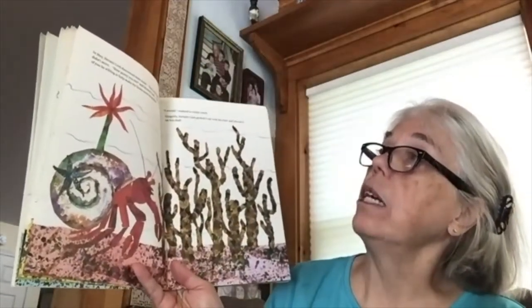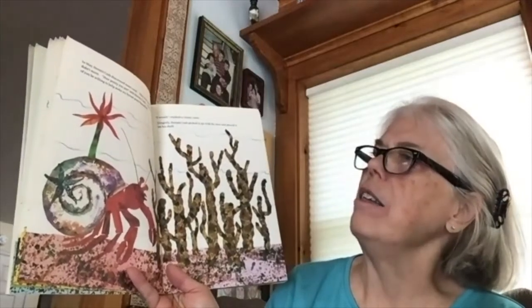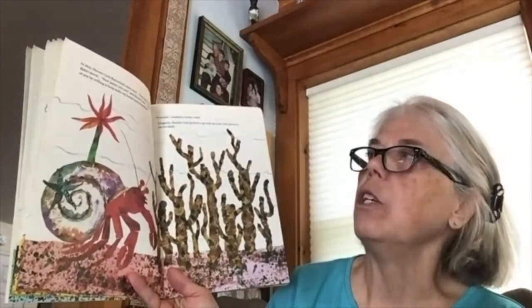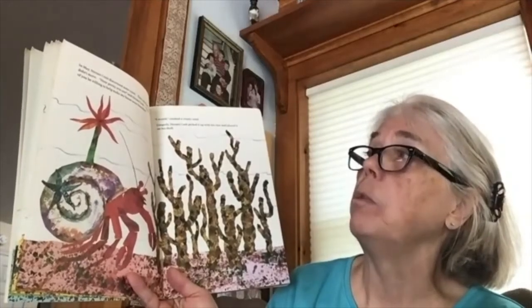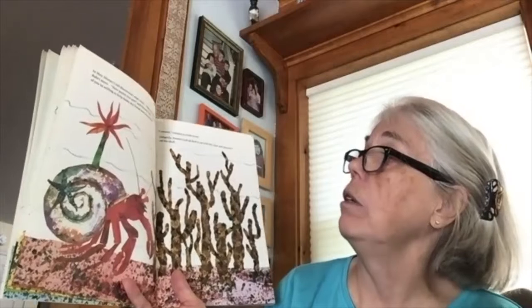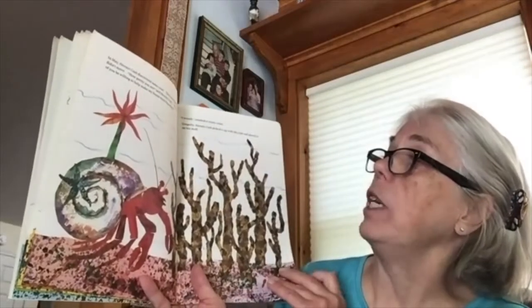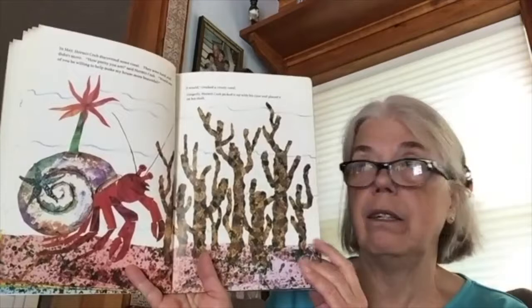In May, Hermit Crab discovered some coral. They were hard and didn't move. How pretty you are, said Hermit Crab. Would one of you be willing to help make my house more beautiful? I would, creaked the crusty coral. Gingerly, Hermit Crab picked it up with his claw and placed it on his shell.